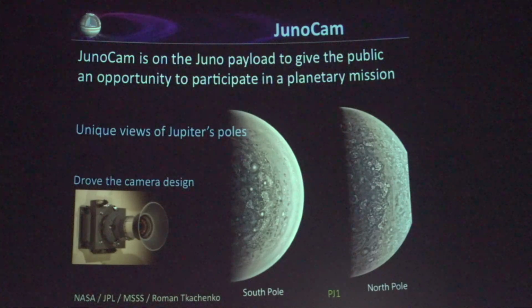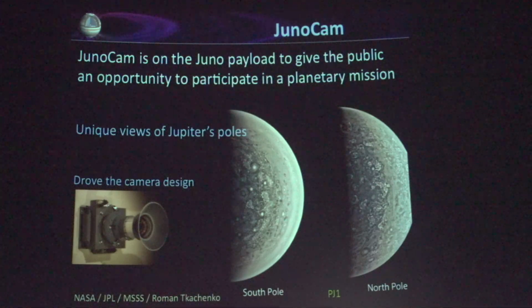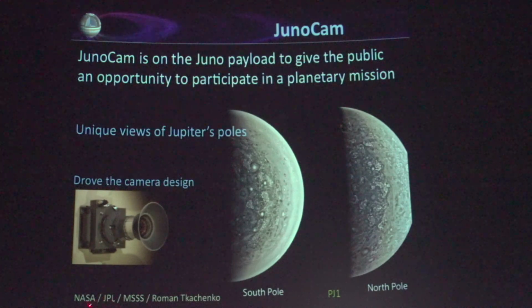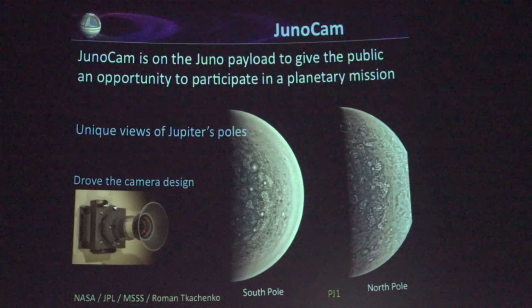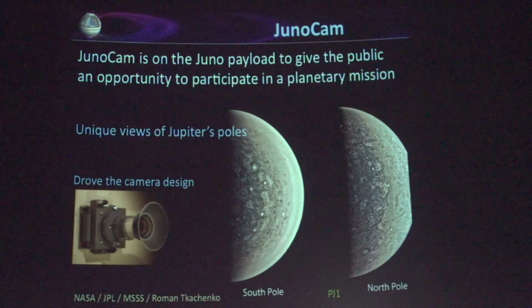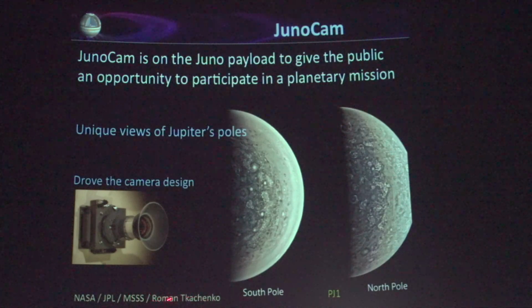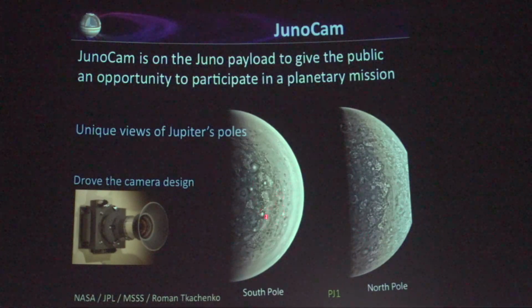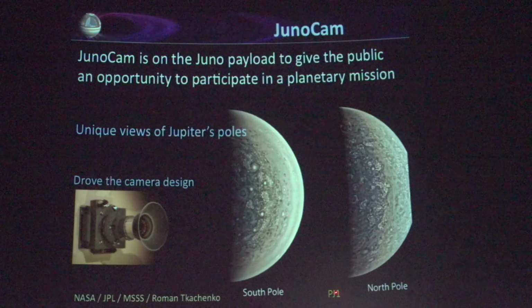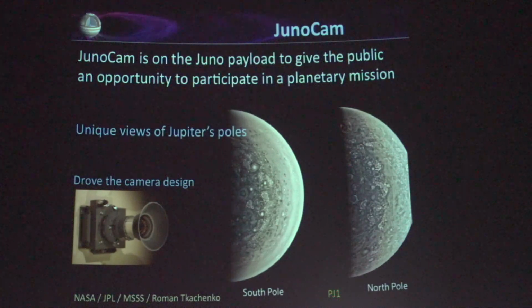Another thing I want to point out, and you will see this from here on in my talk, I am putting the credit. So the pictures that have been processed, this is the name of the amateur who actually processed these two images, the South Pole and the North Pole, that we collected on Perijove 1. When I say Perijove, I mean closest approach.